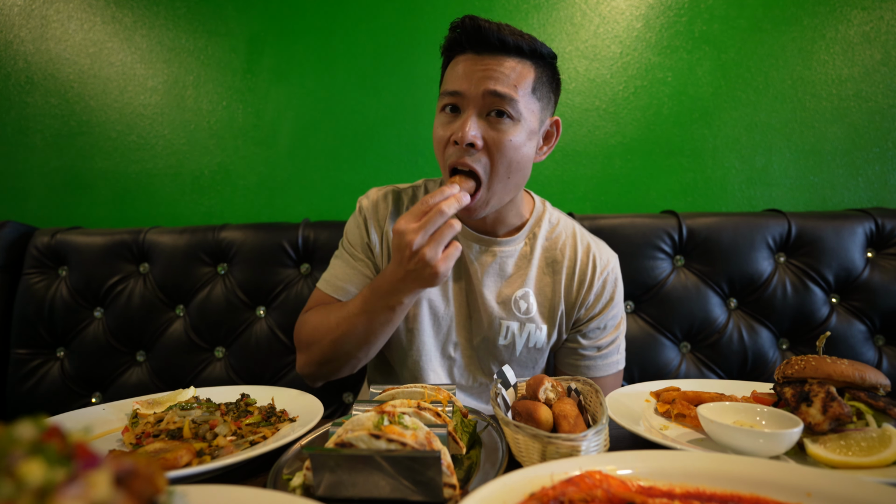Mmm. It actually does very much taste like a Chinese donut, except there's a slight hint of sweetness inside, and it's also very doughy. Nice crisp on the outside, but super, super doughy. Ooh, I really like this. It's called the Festival. It has a cool name too. The Festival. All right, so I want to try all the authentic dishes first.